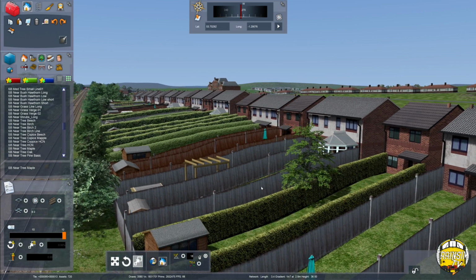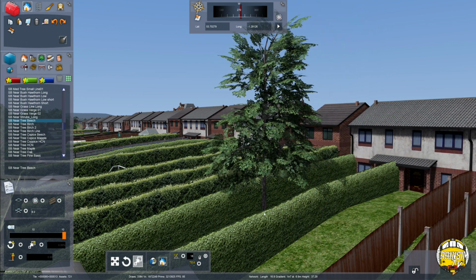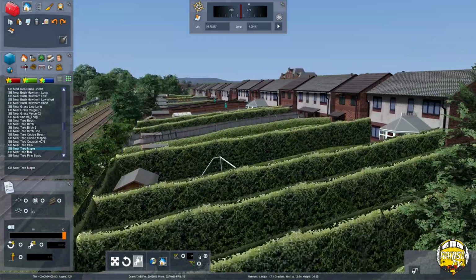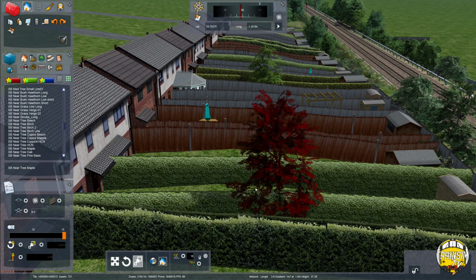So what we can do is we can scale some trees down. We don't want full-size beech trees and stuff in people's gardens. We can put them in the hedge line, and then we can just make them a bit smaller. And we don't want to put them all in a line. Look, I've perfectly put them in a line.